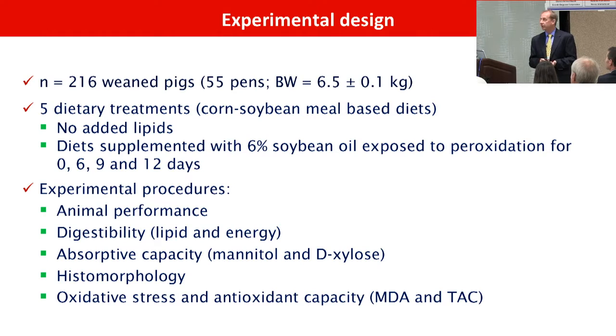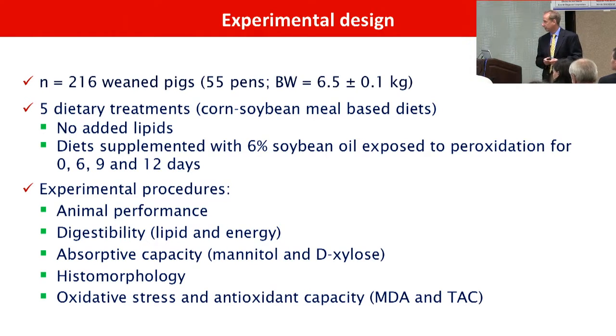We did lipid and energy digestibility. We looked at absorptive capacity by orally gavaging mannitol and D-xylose, and then taking blood samples to look at how fast they appear in the blood. We did gut histomorphology, and then we measured oxidative stress and antioxidant capacity.